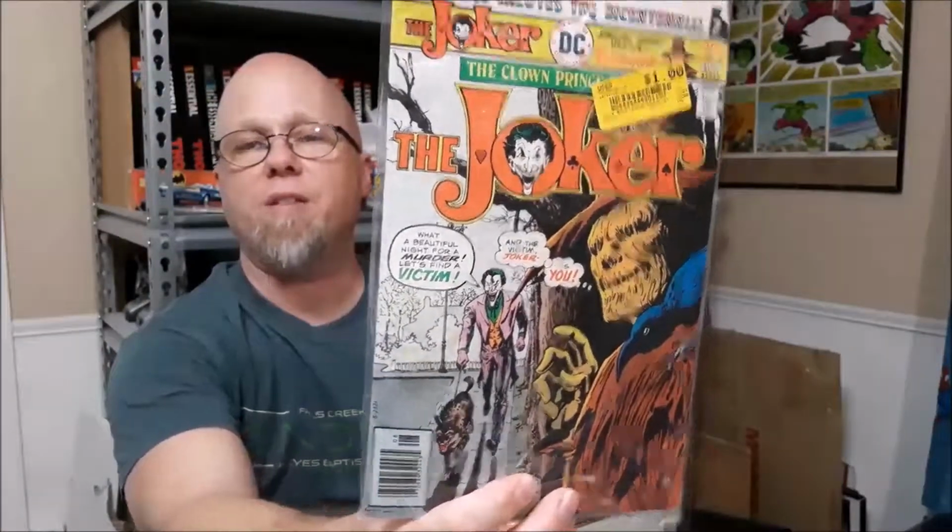Did work for Marvel and for DC, but you know, a little beat up. And that one won't go on the spinner rack. This one will go in the box because the Joker comics are just kind of difficult to come by.